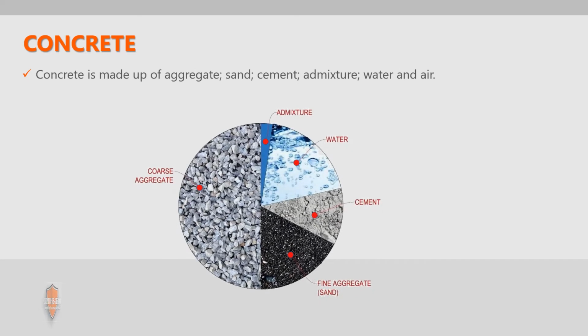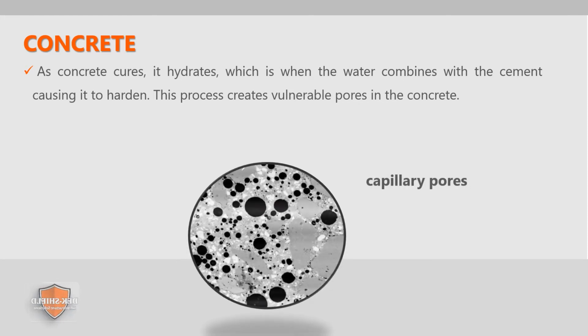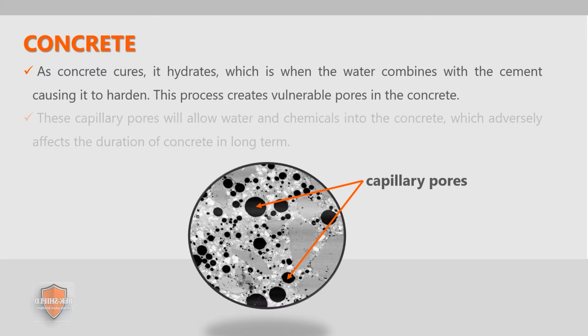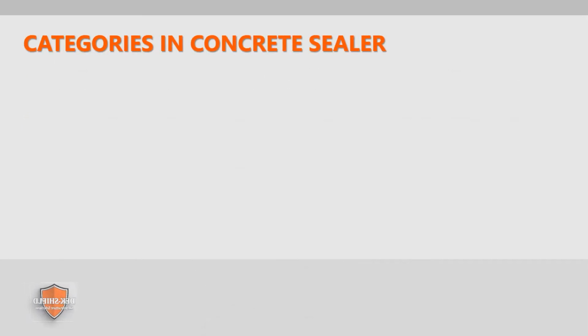Concrete is made up of aggregate, sand, cement, admixture, water, and air. As concrete cures, it hydrates, which is when the water combines with the cement, causing it to harden. This process creates vulnerable pores in the concrete. These capillary pores will allow water and chemicals into the concrete, which adversely affects the duration of concrete in the long term. Two main categories exist in the concrete sealer world: penetrating and topical.